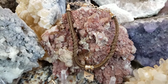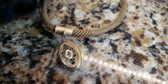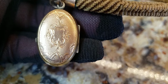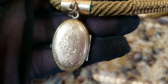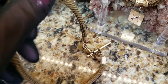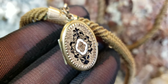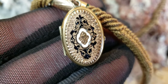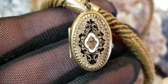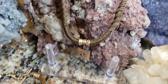Now, there's two pieces here that I got from the same seller. It's a locket, and it has a beautiful enameling detail on the front. On the back, it has an engraved shield with some sort of relief. This was machine-turned jewelry. At the time we had the Industrial Revolution, and a lot of jewelry was not as handcrafted as it was in earlier generations. Things were starting to be made on machines, and the enamel work is just absolutely gorgeous, as you can see here.